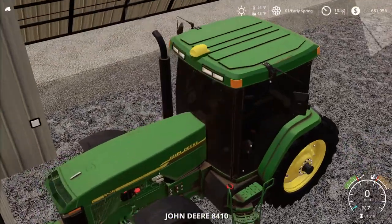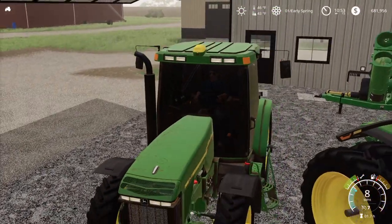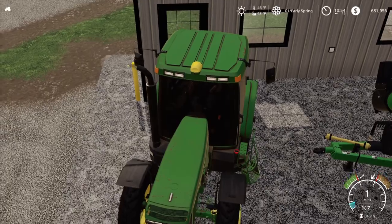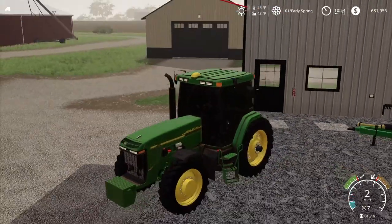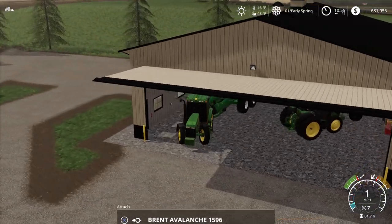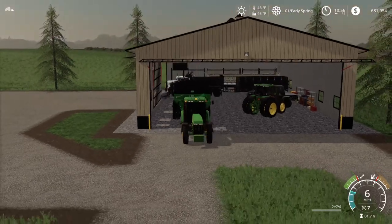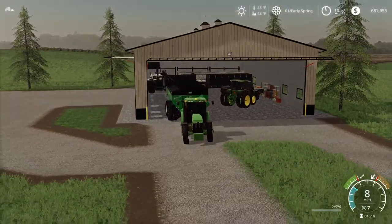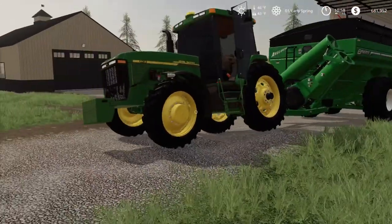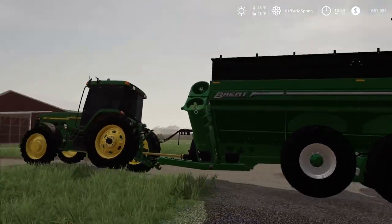Oh, I did not mean the tab. And y'all, that's so loud backing up. Do y'all think the 8410 can haul this? I know it can haul it, but what? Oh, like nothing's even back there. So how's this tractor looking? Let's see. Not bad. Not bad at all. It actually looks pretty decent.